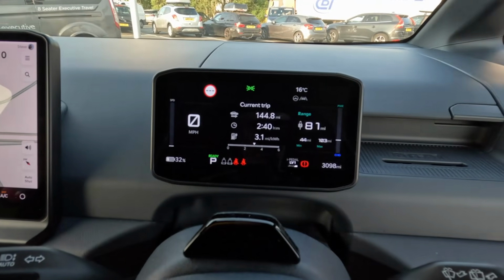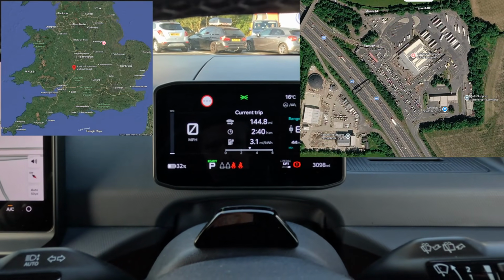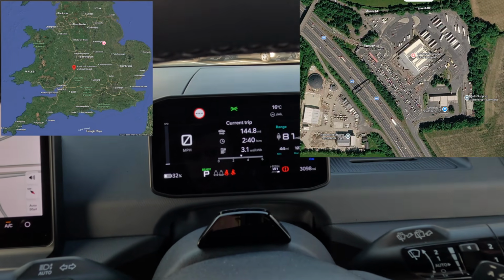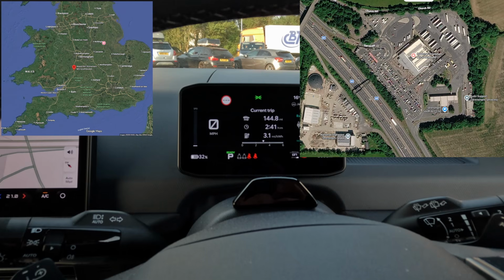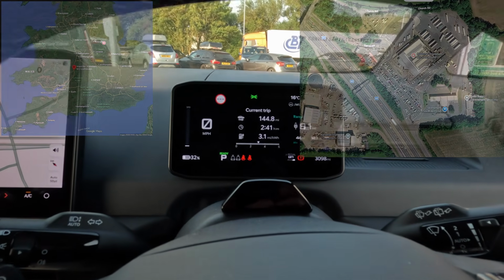Okay, so first stop. We've done 140 miles, 2 hours and 40 minutes, and we're on 3.1 miles per kilowatt. 32% left, and we're going to charge up now to 80%. Oh, where are we, Claire? Strensham Services.